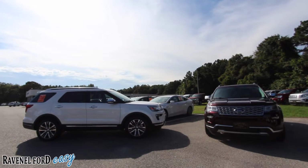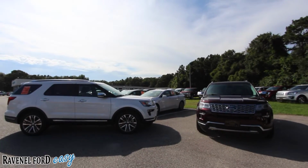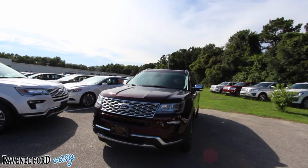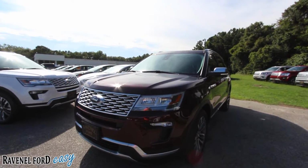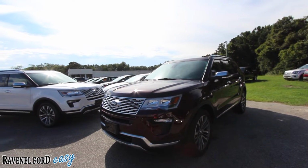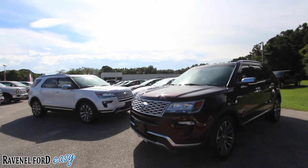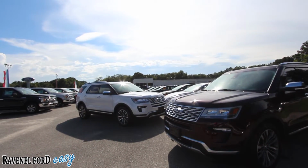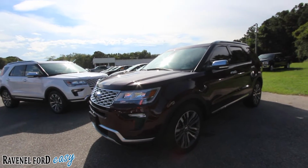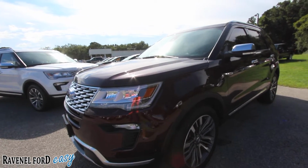All right, everybody, to start out the review, we're going to start looking at the exteriors of these vehicles. So first, we're going to browse around and look at this beautiful burgundy velvet Explorer. What a name, right? Ford's always done a great job with the colors, and it is absolutely a beautiful color on the Explorer. And then you've got your platinum white right next door. Man, that definitely makes a bold statement, and that white really gives it that platinum look. But anyways, I like that Ford actually gives you some different color options to pick from with the Platinum series on this vehicle.